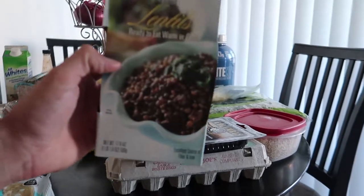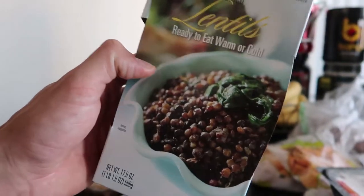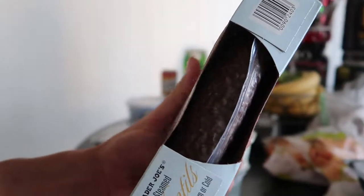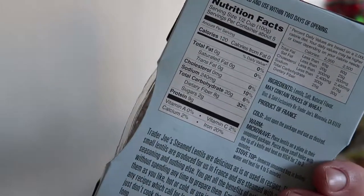All right, next up, lentils. This is another really good carb source, you guys. It's also really high in protein, so they're easy to eat. These are from Trader Joe's, they're already cooked, so you can see them in there. I do have some dry ones in the pantry, but I didn't get those this time around. 0 fat, 20 grams of carbs, 9 protein. Those are some really good macros.